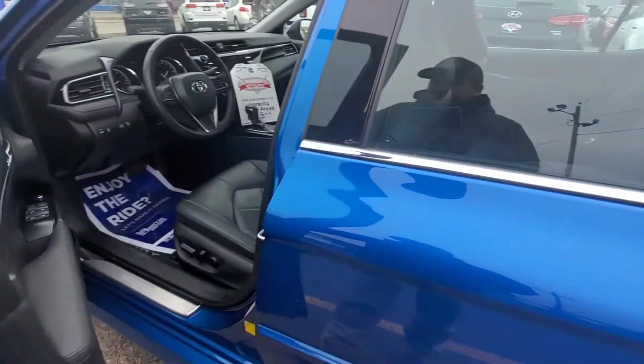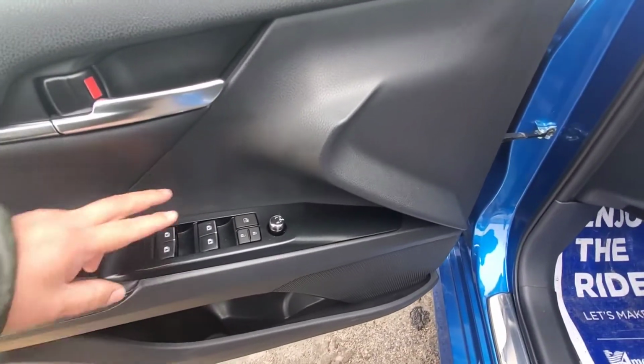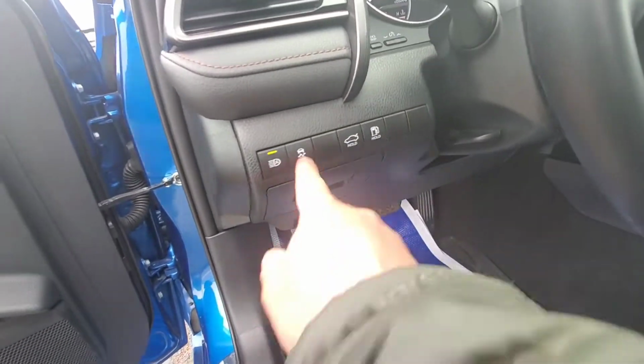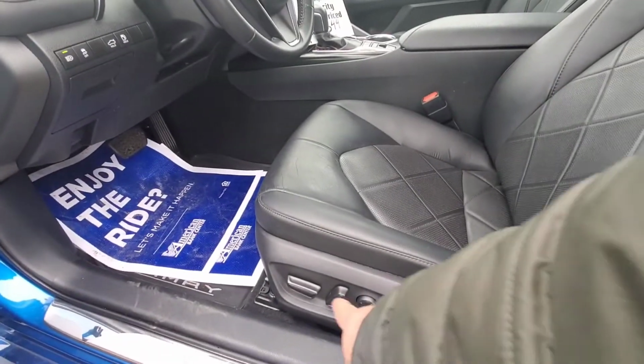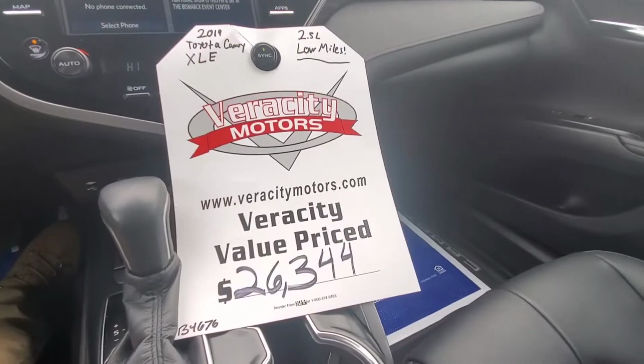All right, so driver's seat, here we are. Powered side mirrors, powered locks. Like I said, one touch for all four windows. We got automatic brights, trunk release, fuel door release, traction control. This is telescoping and tilt up and down. We also have powered seat for the driver, power lumbar. Let's hop in. There you have it, folks.